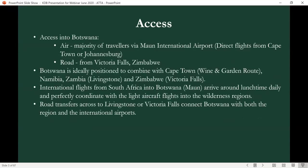So how do you get to Botswana? Access into Botswana is either by air or by road. By air, your guests would typically be flying into Maun Airport or into Kasane. Into Maun Airport, there's normally daily flights, typically when we don't have Corona to be dealing with, from both Cape Town and Johannesburg.